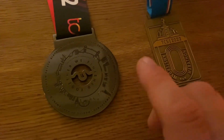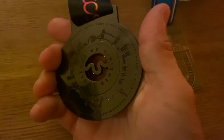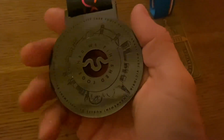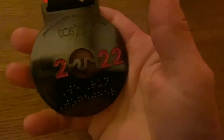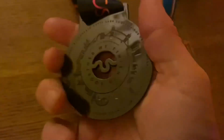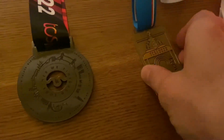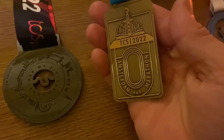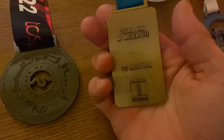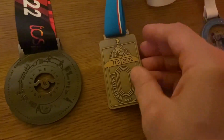If you are interested, here's my medals from my marathons. So this is my first one I got. This is from London, and that is a beautiful medal. You've got all the landmarks around there, and then it just says 2022 on this side. Really nice medal, that. Wasn't my favourite marathon, though. Second one, proper old school, the Amsterdam Marathon. Today I ran my masterpiece. That's like a proper retro medal.